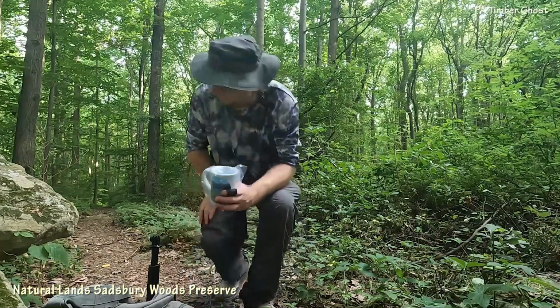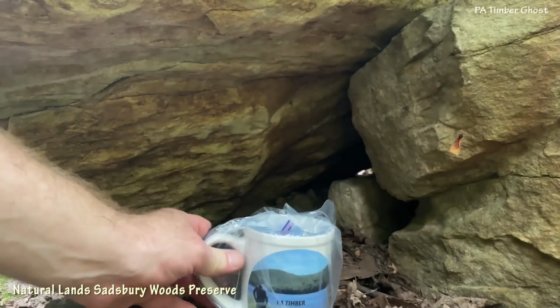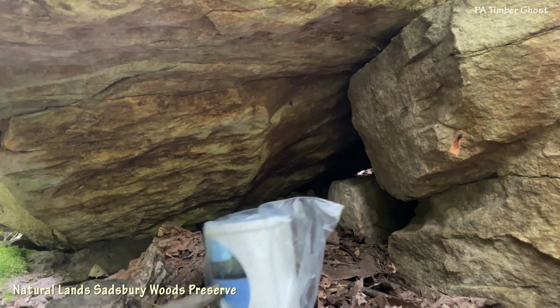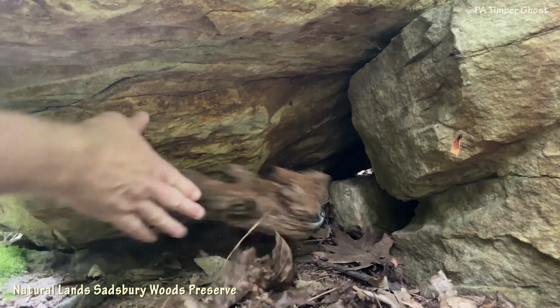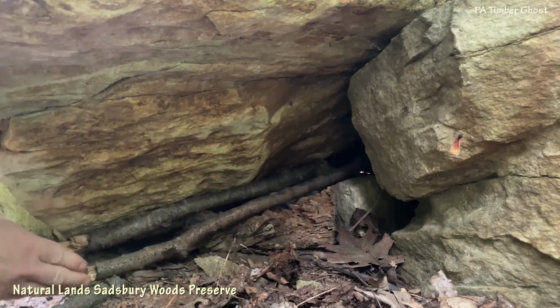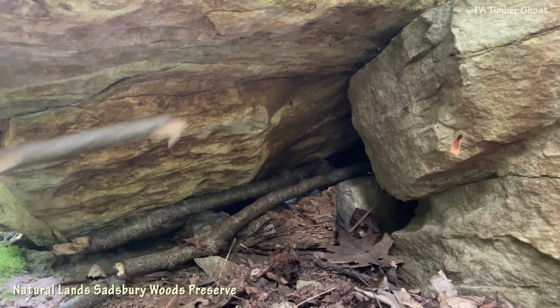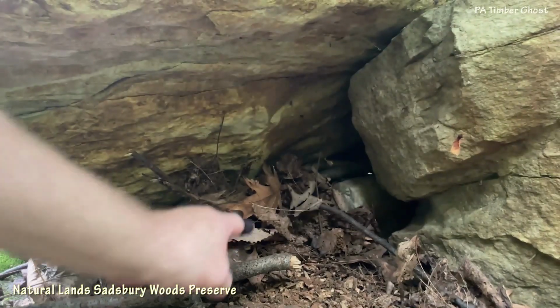All right, let's go to our hiding spot here. Coffee cup number one. I'm going to push this back here with a stick. Be very careful if you find this coffee cup. Make sure there's no snakes hiding back here. I'm going to push this back in the hole right there. I'll throw some wood on top of that. Here we go. It's in there.